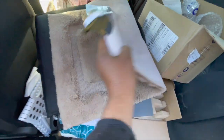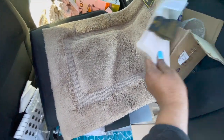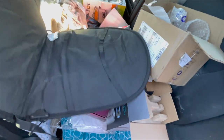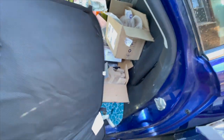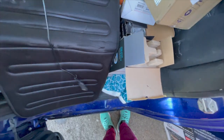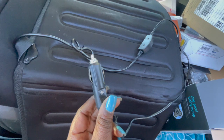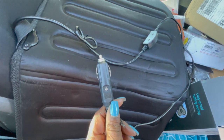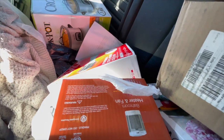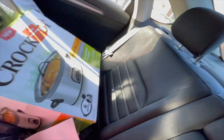Okay. Then what else we have? Oh. We have a bath rug. So I'll keep that. And this looks like one of those massagers you put on in the car. Yep, it plugs into the car charger thingy. So that there, I'll test that out, because I said my back was hurting from hiking.